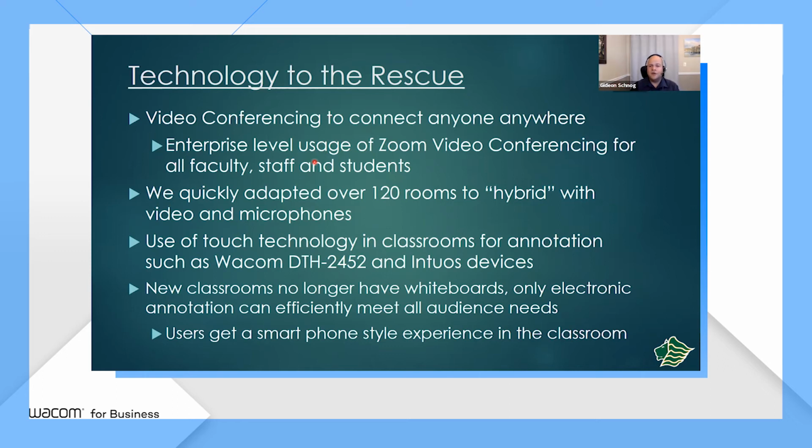We quickly adapted over 120 rooms that were only in-person classes to this hybrid environment. That means having a camera, microphone, and speaker system all in one, as well as in some of the rooms we were able to add the DTH 2452 Wacom monitors. Those are the large 24-inch displays with annotation, and Intuos devices from Wacom, which are just the small non-screen based tablets for annotation. Very important for our physics classes, chem classes, mathematics, art, any of these classes that require that in-class participation part.